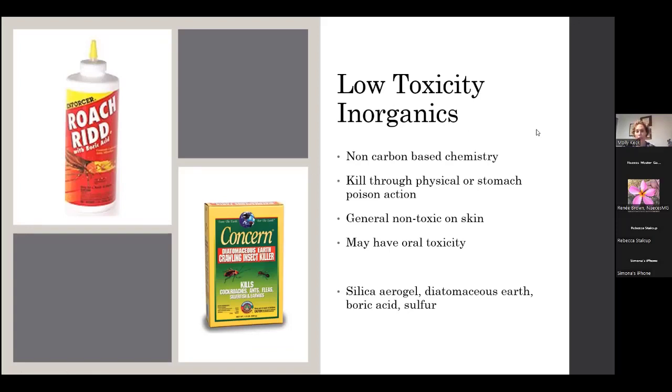There are some low toxicity inorganics, and this is where organic is a term that gets confusing. This is the true chemistry of it: there's no carbon in these products, and that's why it's not considered organic. Kind of our cultural way of thinking of organic is natural. These still might be those things that you think are less impactful, right? So diatomaceous earth is one of those. Silica aerogels, which is like a flushing agent. Sulfur, you've probably smelled products that are made of sulfur. Boric acid is a stomach poison. These are all things that are considered low toxicity inorganics. They generally have less toxicity on our skin, but you don't want to eat this stuff, though I don't know why you would. And they usually are killing them either by being abrasive or being consumed.